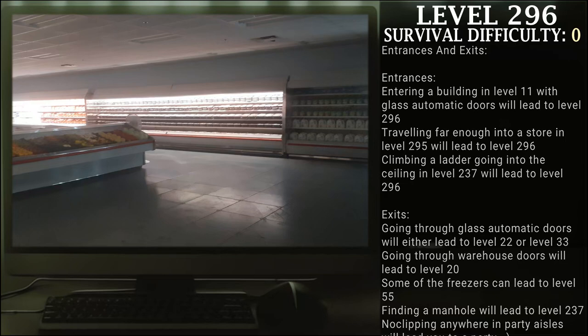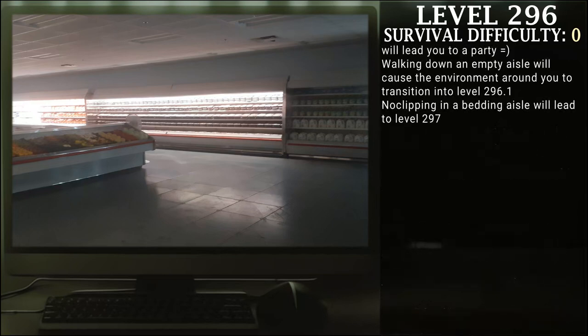No clipping anywhere in party aisles will lead you to a party. Walking down an empty aisle will cause the environment around you to transition into level 296.1. No clipping at a bedding aisle will lead you to level 297.